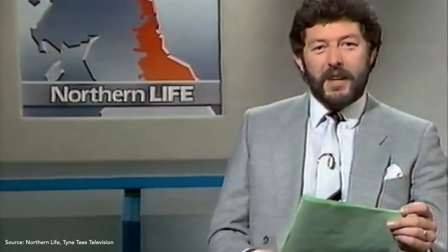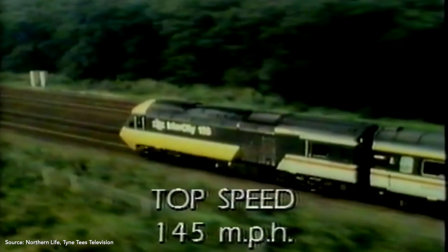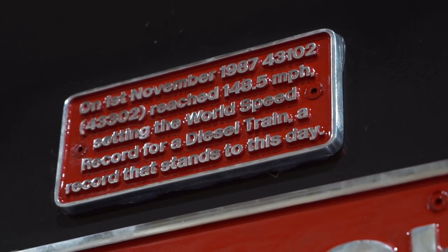The previous year, they'd broken the record and taken it up to 144 miles an hour with the Tees-Tyne Pullman, and that was actually with passengers on it. They did a speed run from Newcastle to London. This testing was going on for the Mark 4s, which is the stock that's just been withdrawn off the East Coast. And they had strict instructions.